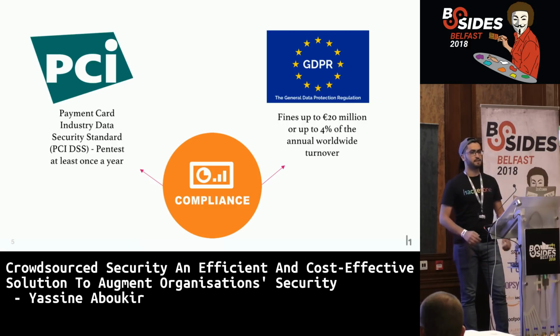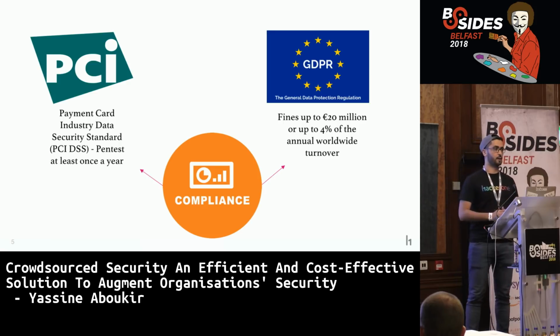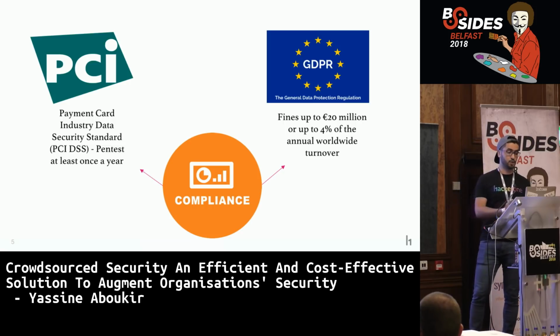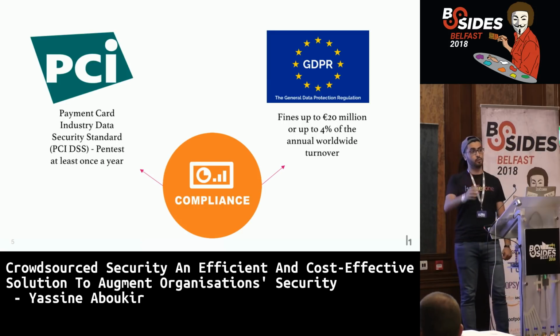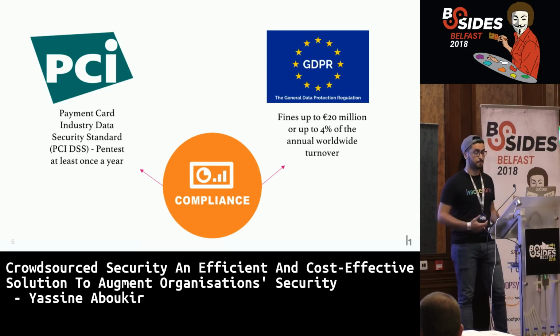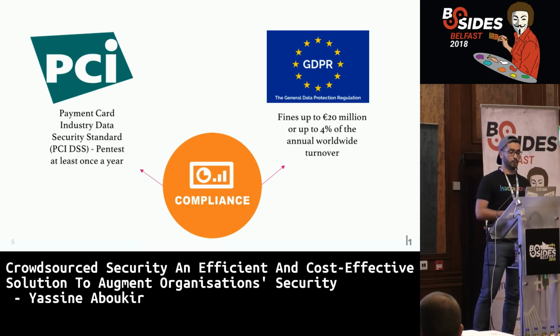All right, so regulations, compliance, and penetration testing. Businesses with an online presence today, and businesses that deal with all kinds of user data or personal information, have to be compliant with different regulations in place. I'll give you two examples. The PCI DSS, the Payment Card Industry Data Security Standard, applies to companies that deal with payment information. The PCI DSS is mandatory for online merchants.